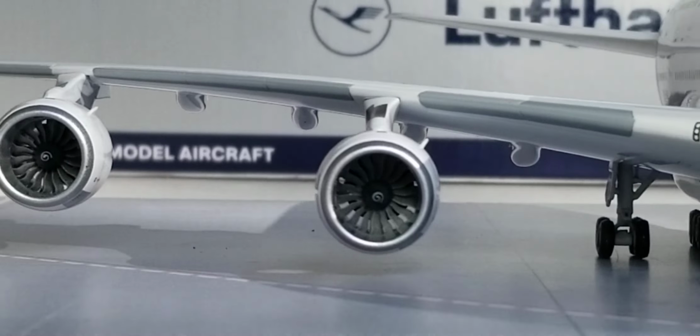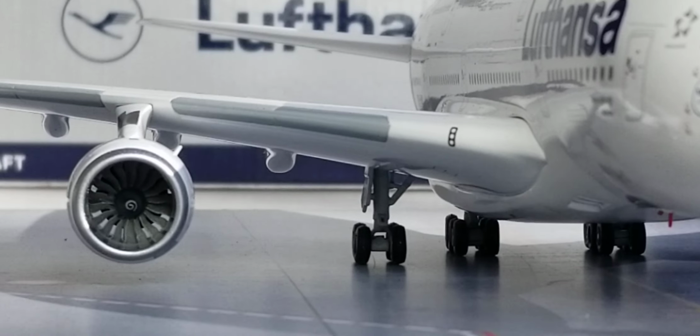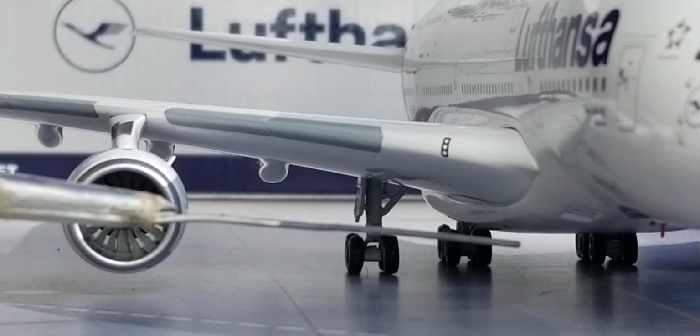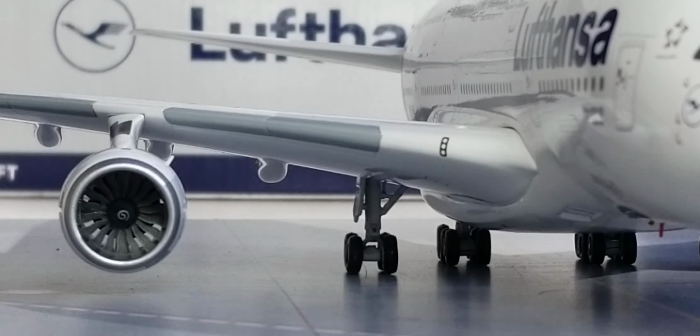And then looking at the inboard landing light right there on this side of the aircraft, it features the landing gear struts, the landing gear doors, as well as the center bogey gears on this side of the aircraft as well.